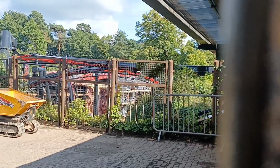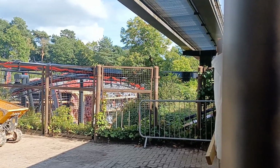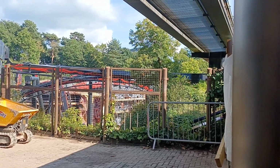Now obviously I can get my camera in here as they've blocked off the door window thingies. So yeah, not too much progress here. I think this is going to look the same for a while.